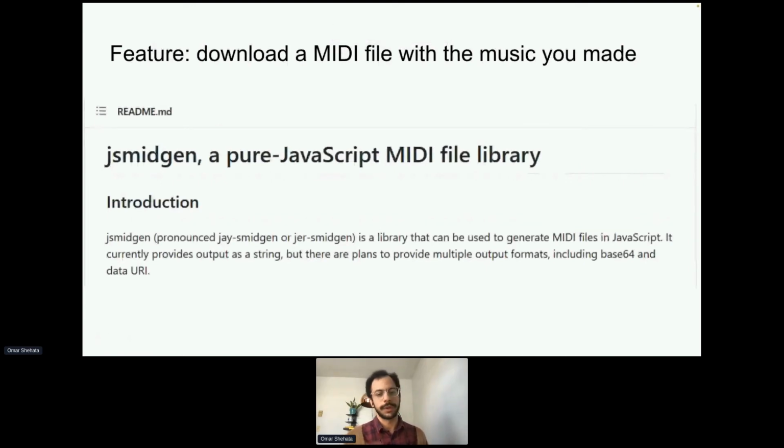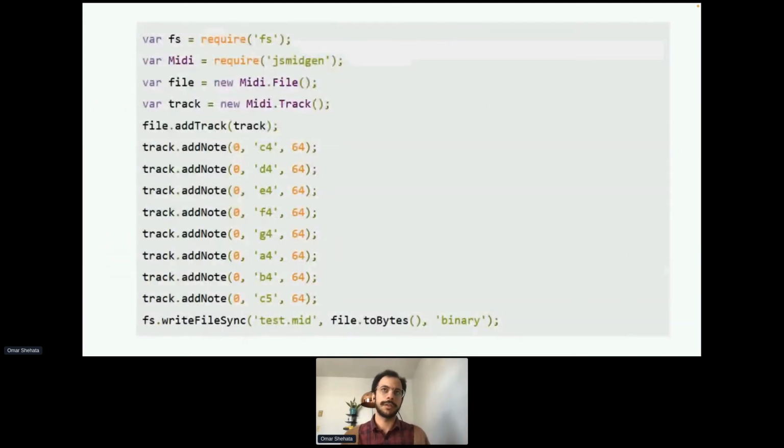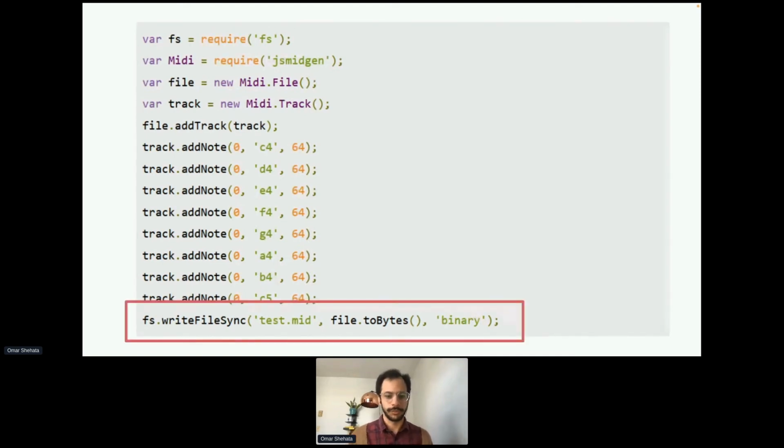And so that's what we wanted. When you click the download button, it creates a MIDI file and downloads it. So I found this library in JavaScript that can do that. But the problem was that the documentation said it mostly worked in Node.js on desktop. But it didn't look like there was anything in it that wouldn't work in the browser, except for this last line where it uses the file system directly to write the file.